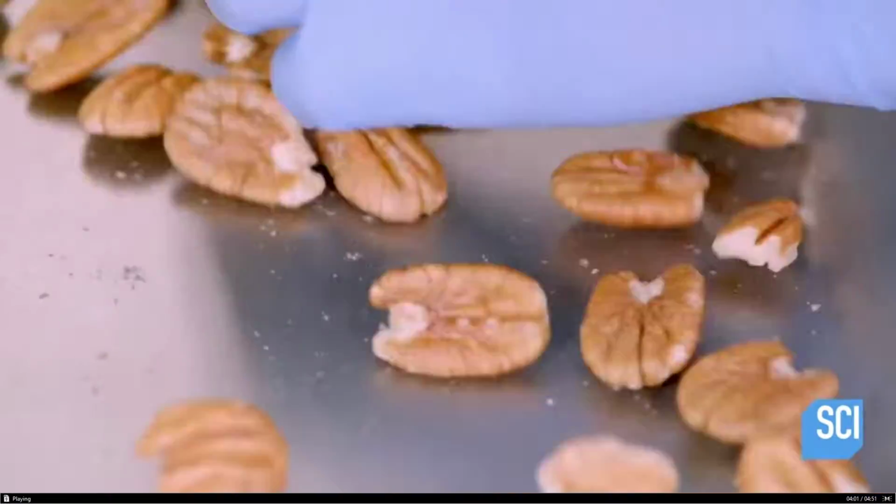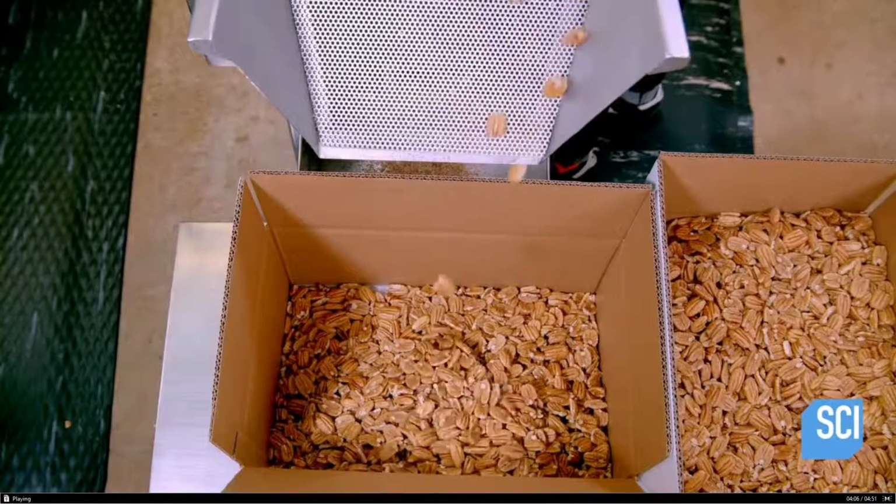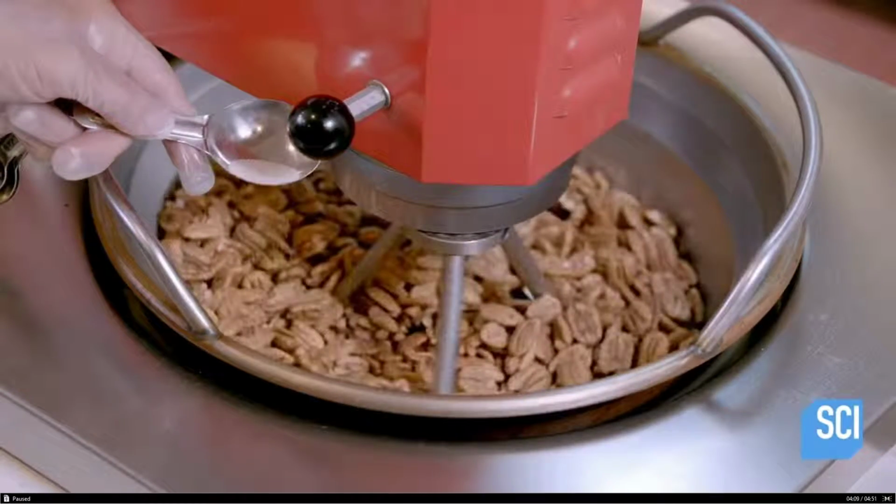Yep, these are nuts. That's a nut. Is this a nut? Yep, that's a nut. The pecans continue along the conveyor and fall into cardboard boxes at the end of the line. The only time when nuts being run down a conveyor line isn't considered a felony.